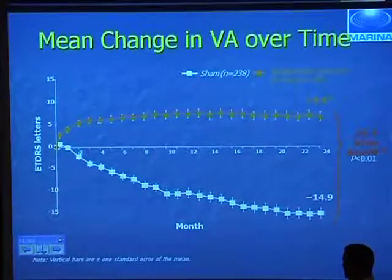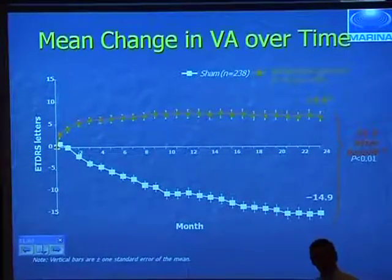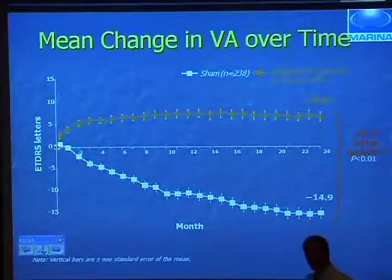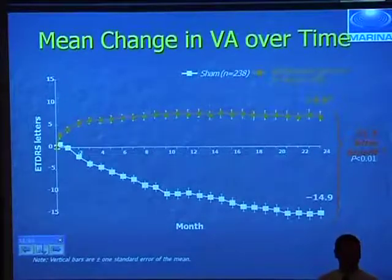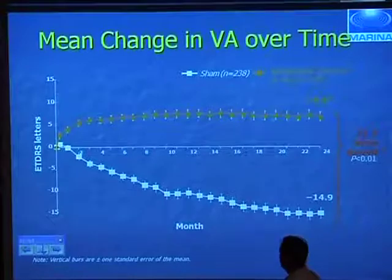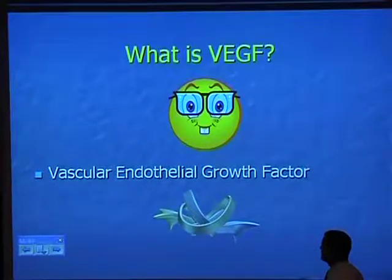Does anybody know why there's a little dot so often along this graph? Anybody guess? Well, they came in every month for 2 years. And the reason they came in every month for 2 years is they got a shot in their eye every month for 2 years. So even though it's an exciting treatment, it has its drawbacks, and we're going to talk about that. So what is VEGF?